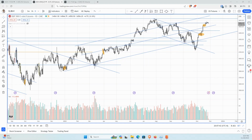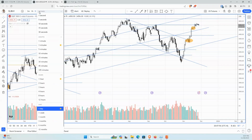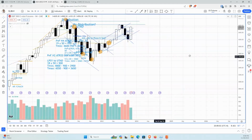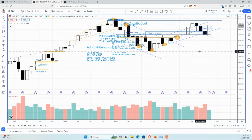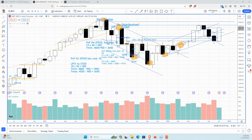Even if we get some form of the pullback or consolidation, this is relatively shallow. By far, this is the best up wave, like the up month that we have. If we switch it to monthly, we look at the monthly bar. We are nearing the end of November. Pretty much it only left 2 more days. Of course, anything could happen during these 2 days. But so far, if we look at this bar, this is a very impressive bar.